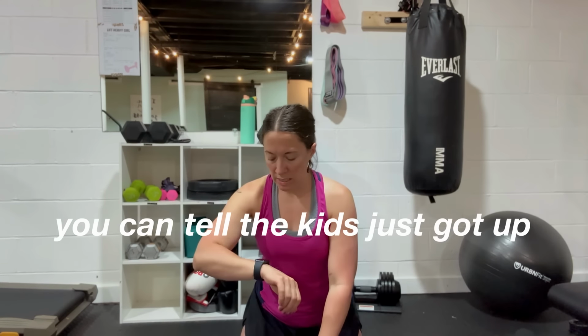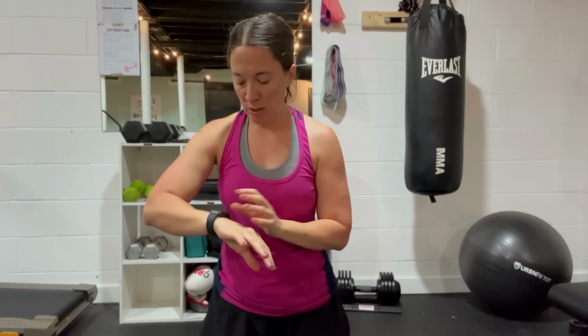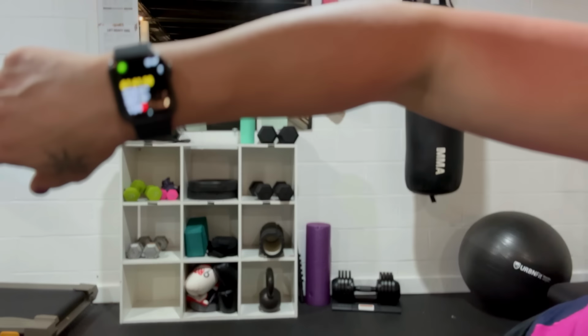Hey Siri, 30-second timer. Okay, that was 30 seconds. Let's see where my heart rate got. So you'll notice it only got to 124. So I'm not going to do this for the rest of my sit workout, and I'm going to hop on the bike.